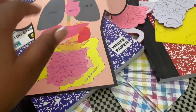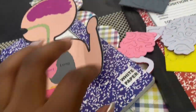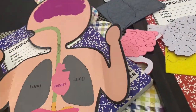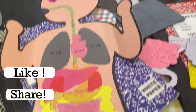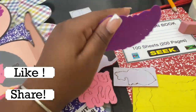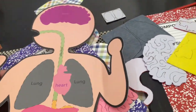I don't even remember exactly, but this is the Shein digestive system, or internal organs, that I bought. You have the function of the brain, the lungs, the heart, and you get to put in the liver, the kidney, the whole entire digestive system, the large intestines. They give you the pieces to make it 3D, so you can take it off and put it back on. I'm going to set it up right now.